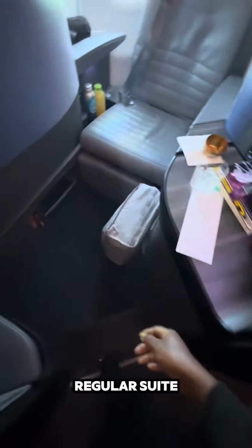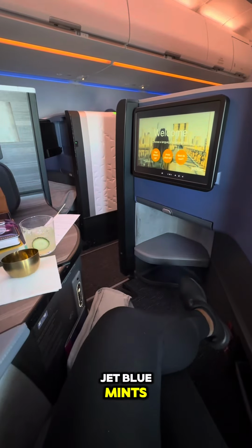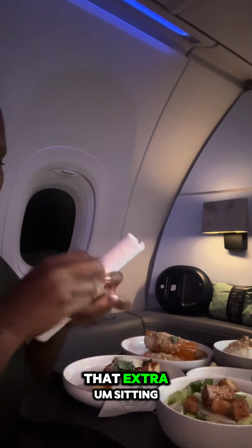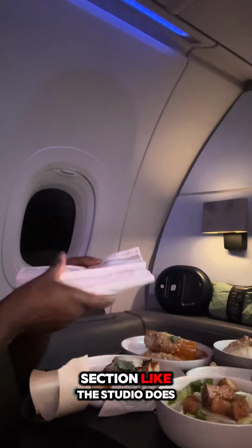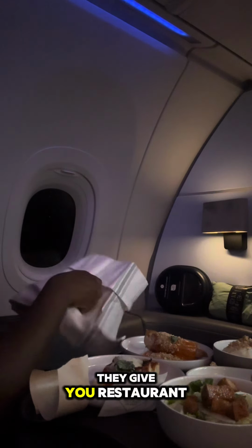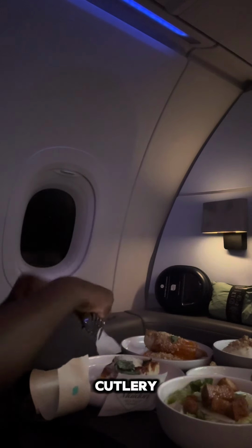So this is their regular suite. I forgot where I was flying to at this point. Yeah, we've done too many JetBlue Mints. But this is what the regular suite looks like. It doesn't give you that extra seating section like the studio does. And so we're about to eat. They give you restaurant style serving. You get your silverware, cutlery.